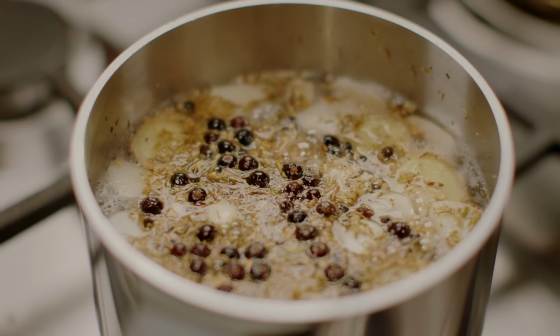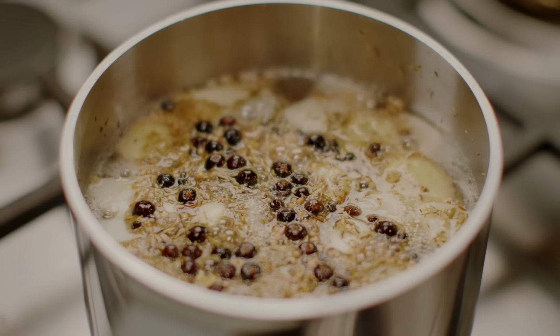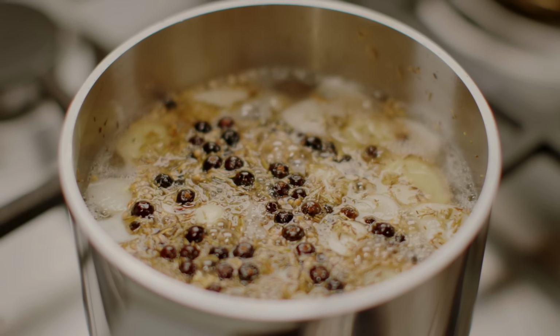I give everything a stir over gentle heat just to help melt the sugar, and then I bring it to a boil and let it bubble for 2 minutes. I take it off the heat and let it get cold, and as it gets cold, all those flavours will deepen and mellow.